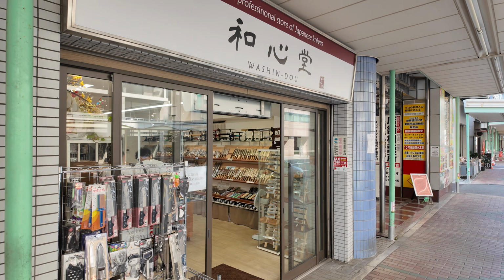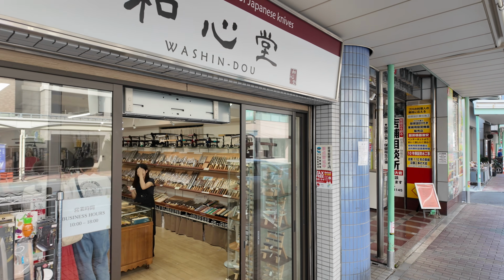Right, we are out of the store. I'll show you the outside, so you know what you're looking for if you come to Kappabashi. Washin-do is their name. Japanese knives in general are expensive, and especially in the US, it's a lot more expensive. Once you buy it from Japan, what you're really doing is getting a souvenir as well that is gonna last you for 10, 20, 30 years if you take care of it, and that's great.